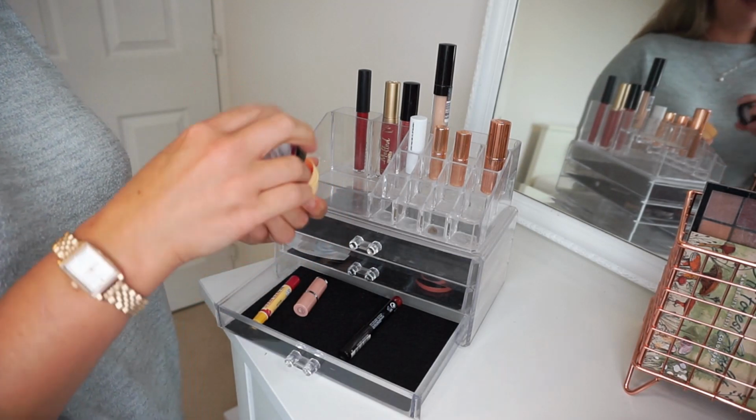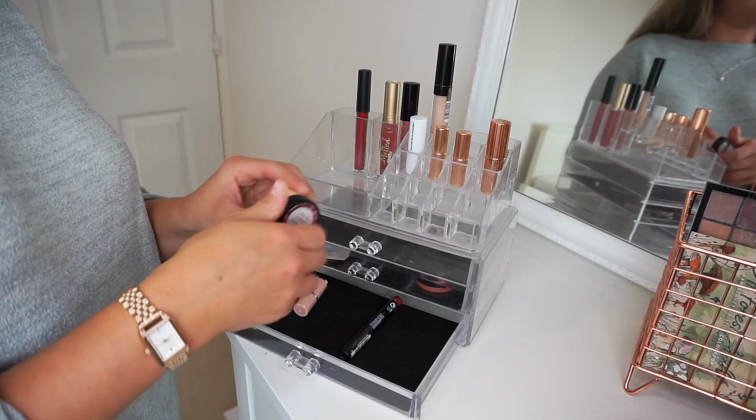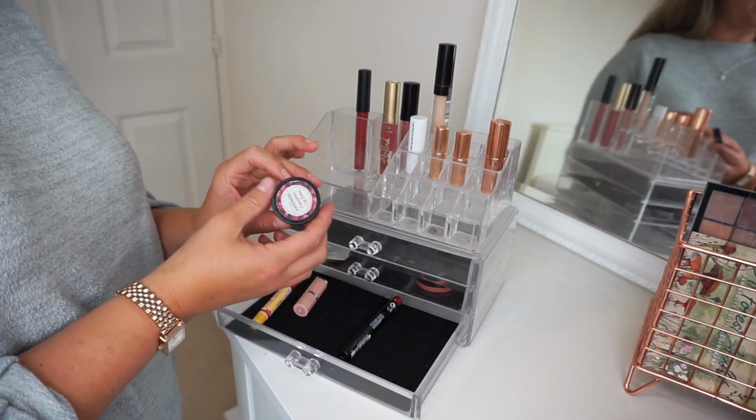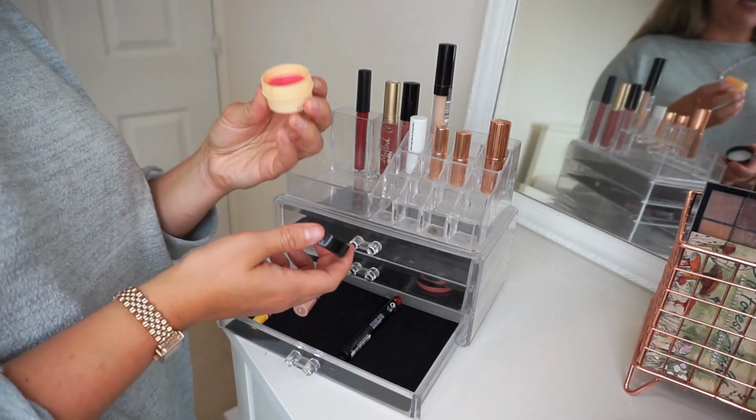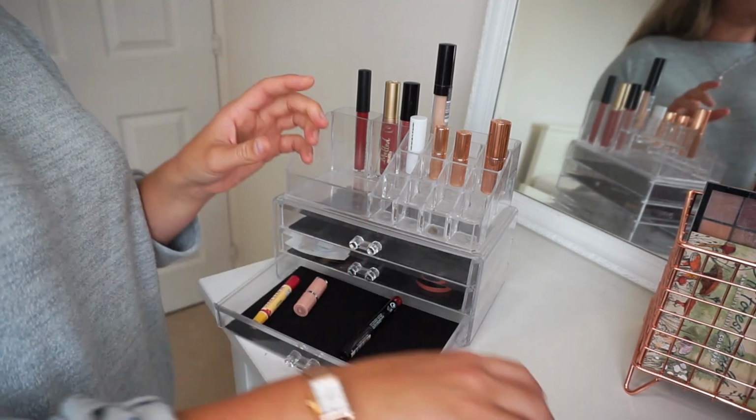This is actually a lip balm from Tesco. It's their Cranberry Lip Balm. It's kind of this pinky colour. Again, I don't use this because I have other lip balms that I enjoy a lot more. Although I just got a whiff of this. Oh my days, I forgot how good this smells. I might pop it in a handbag so that I actually use it.